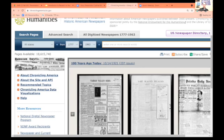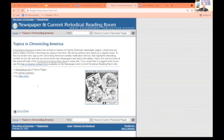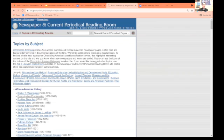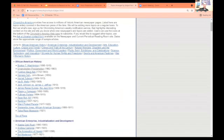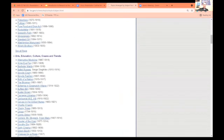A couple of things here. We'll do a search here in just a moment, but I wanted to show you a research shortcut. They have this little thing on the side called recommended topics. And again, that's Chronicling America, recommended topics. This is curated information from the digital newspapers, the Chronicling America collection. So you can get a shortcut into some topics. The thing I really like to look at here is the subject index. This will give you basically a long list of subjects that have been curated. This does not cover everything, but it does cover quite a bit of stuff.